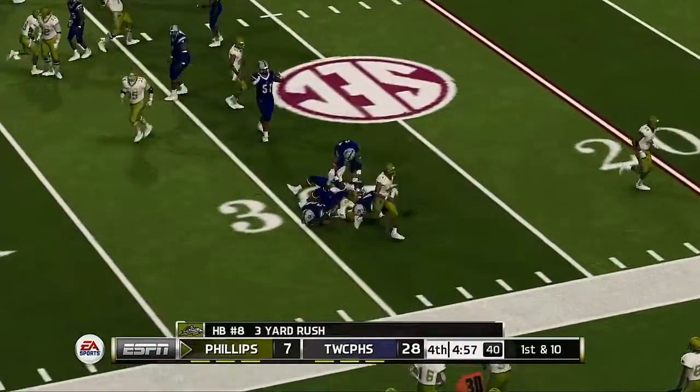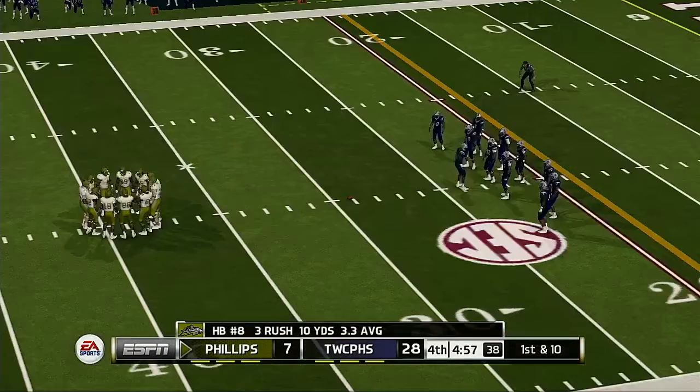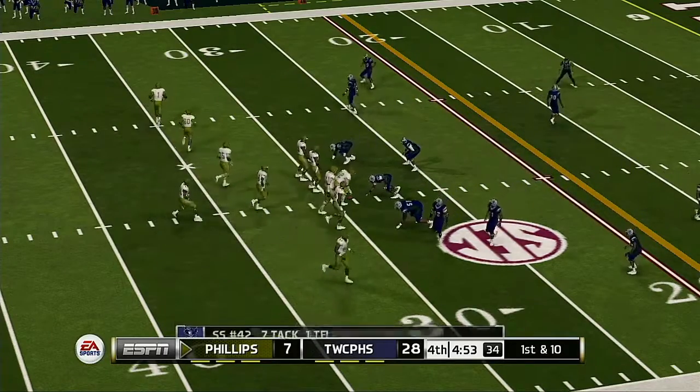Tries to get around the corner. Decent run here, right side. That makes it first. We've got a first and 10. Ball on the 29.